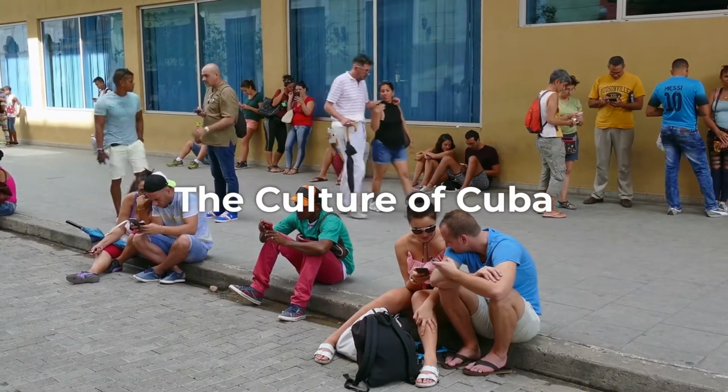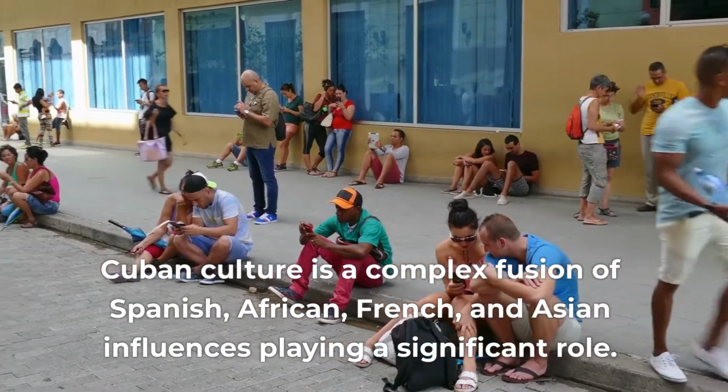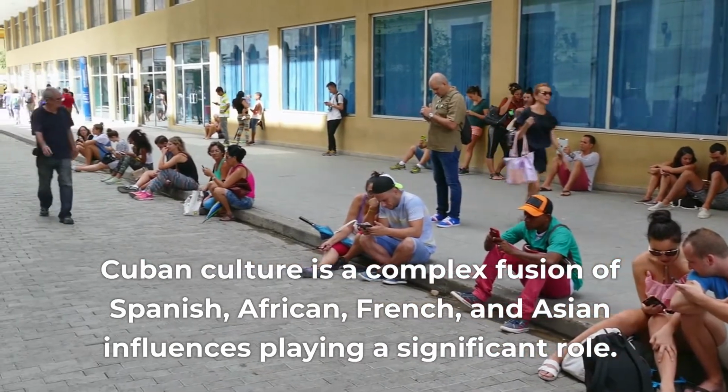The culture of Cuba. Cuban culture is a complex fusion of Spanish, African, French, and Asian influences playing a significant role.